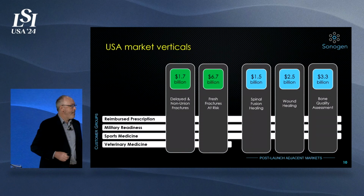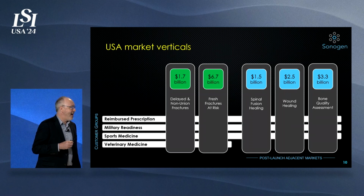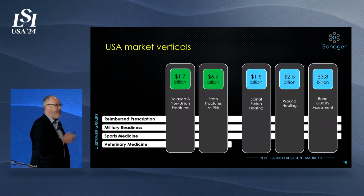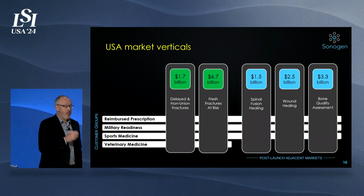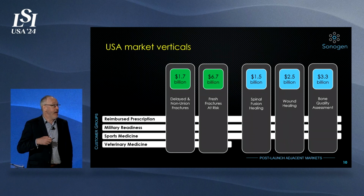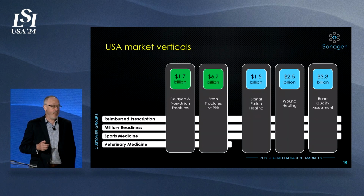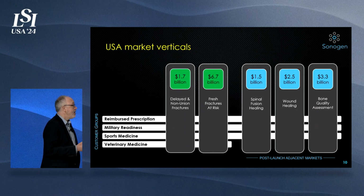Now, in addition to our primary markets, there are also some great adjacent markets we're excited to explore after launch. We know this technology works for spinal fusion healing. We strongly suspect it works for wound healing. And it could be that it turns out that the data is the most important part of what we're doing. We expect that our fracture healing assessment capability will eventually grow into a more general assessment of bone quality, allowing us to actually use our technology for bone mineral density assessment for early detection of osteopenia and osteoporosis.